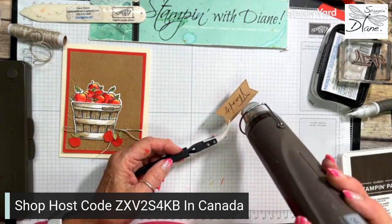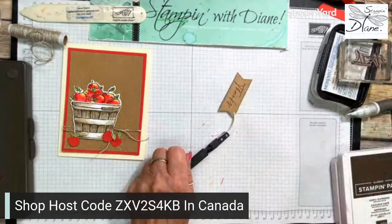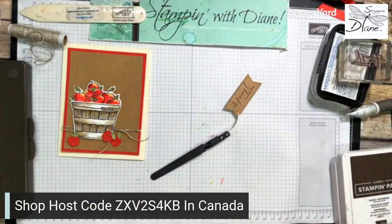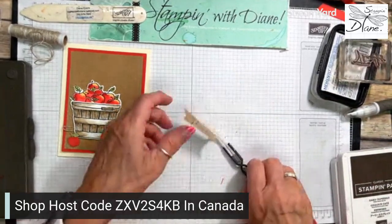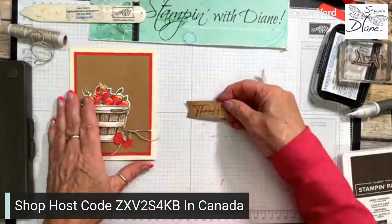See? And now I've got early espresso embossing. It looks like early espresso embossing powder. Just a different way of getting some embossing done.